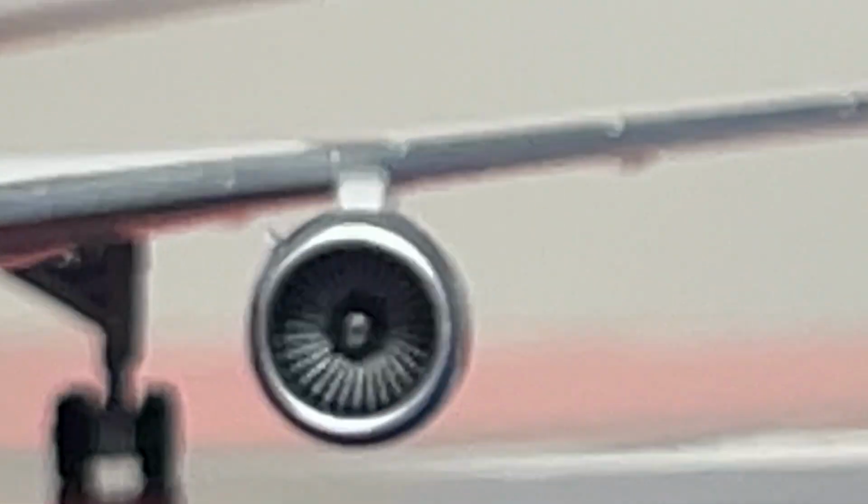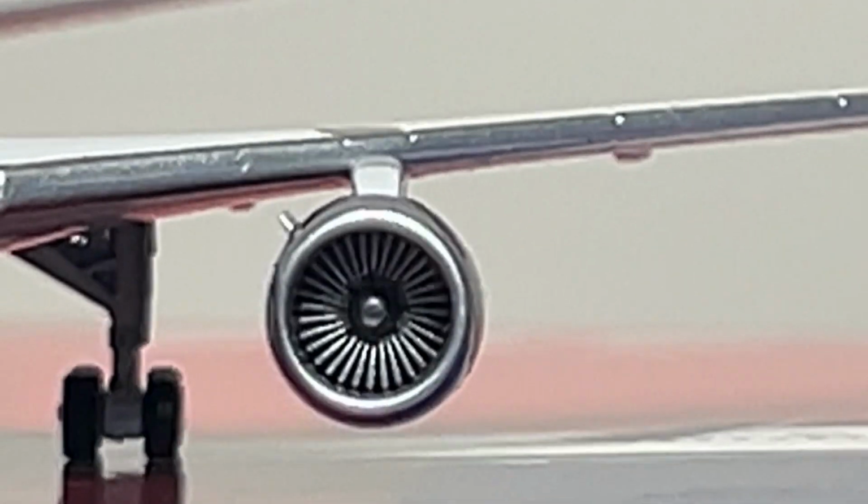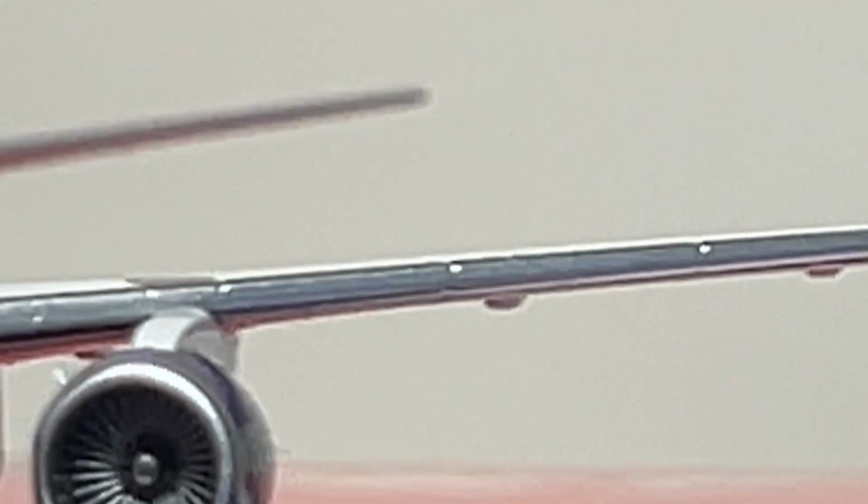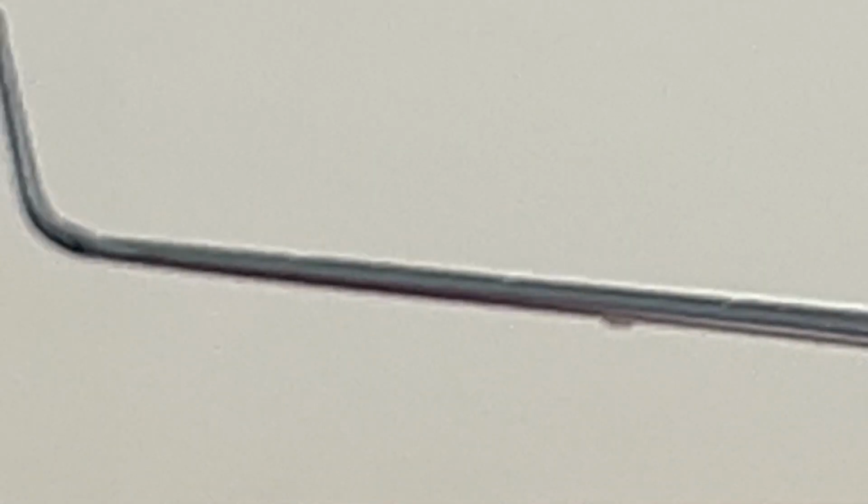And then you have the insides of the CF6 engines. Look at that fan blade detail there. Panda did an impressive job with that. And then you have the front of the landing lights and the front of the wings. So the front portion of this aircraft is looking great.